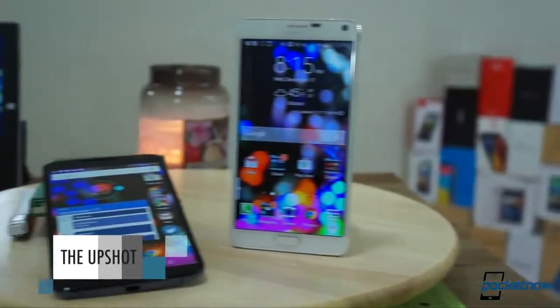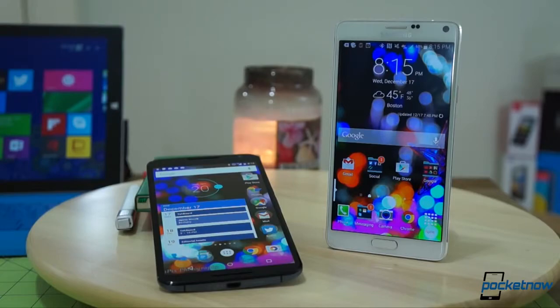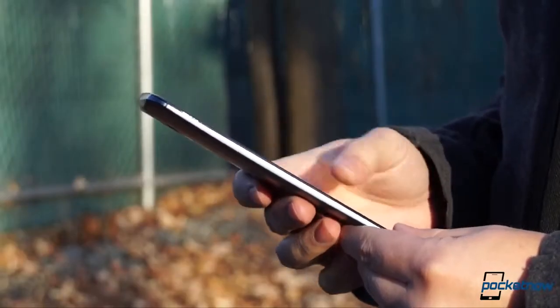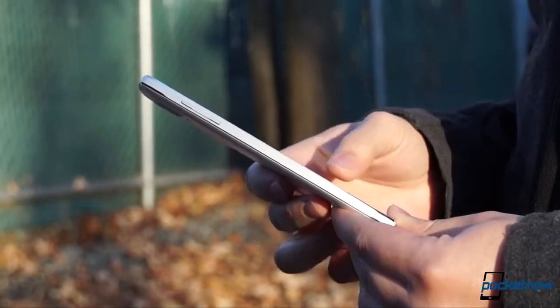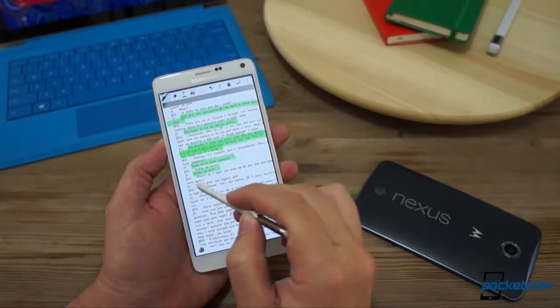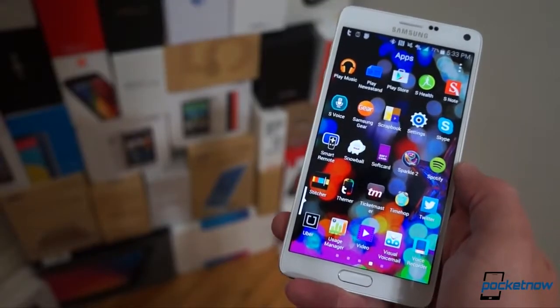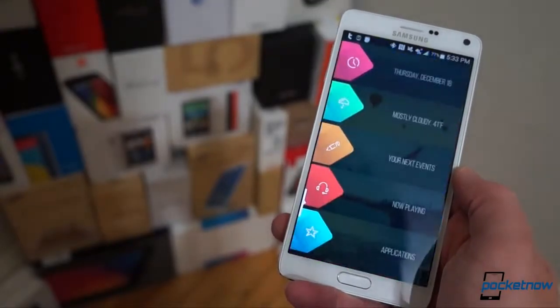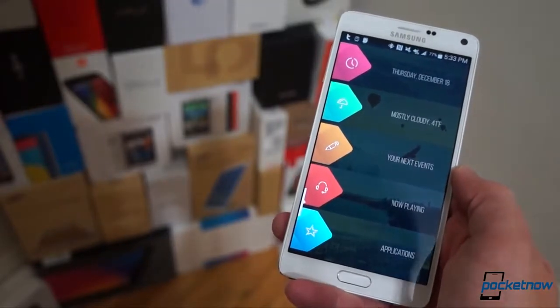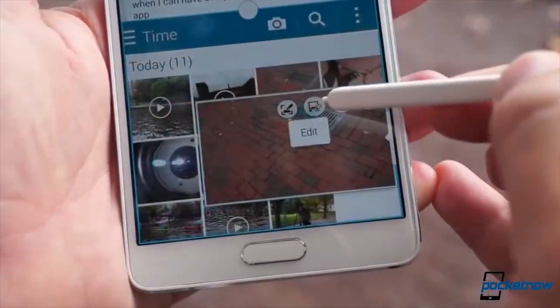But this is a comparison for consumers. Consumers who, in our experience, like to get the most for their dollar. And for them, it's tough to recommend the Nexus 6 over the Note 4. The Note brings so much added utility that it's really more miniature tablet than blown-up smartphone. Its software shortcomings are largely cosmetic and can mostly be plastered over.